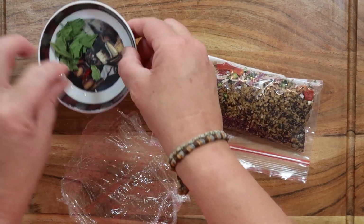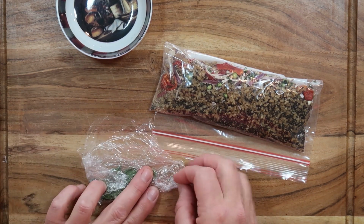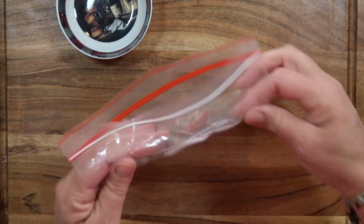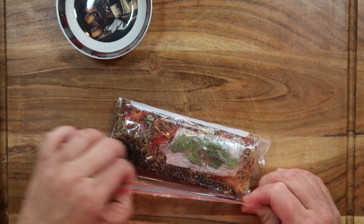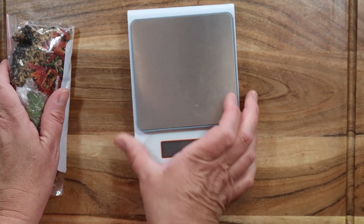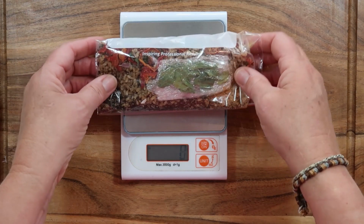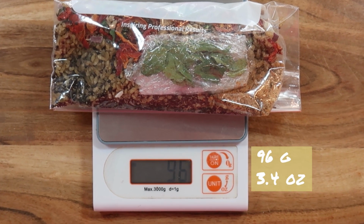Okay, so the best thing to do with that is pop your spinach in there. Pop it in there. Now remember to take that out before you reheat all that. Close it up. Now let's weigh it and see what that weighs, for those of you who are weight conscious. Perfect, 96 grams.